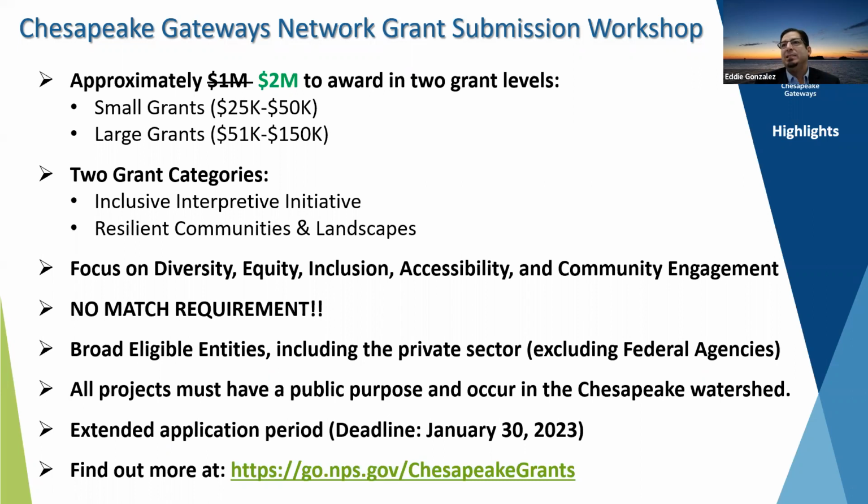The next piece to emphasize is that we are looking to focus on diversity, equity, inclusion, accessibility, and community engagement through these grants. You'll hear me reference the fact that these are investments we're looking to make. We want you to tell us where investments are needed, but we also want to be able to prioritize projects that have these components in mind. It is a fairly lengthy list of these parameters, so really you shouldn't have any difficulty equating your project to one of these aspects in looking for support from us.